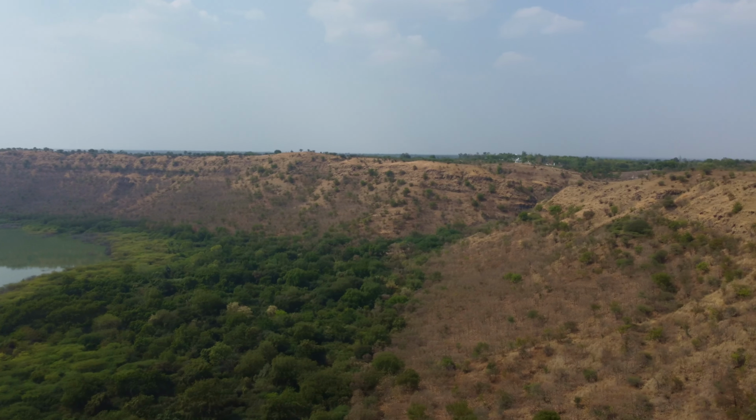It took us about 4 hours to reach here, so it's quite far, and the crater itself is known to have been formed between 10,000 years and 200,000 years ago. So it goes back quite a while. There's a lot of greenery here. There's some forest land, and hence it has its own ecosystem. The lake is usually green because of the high amount of algae you get here.